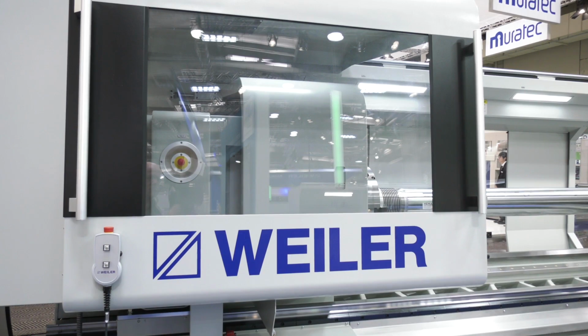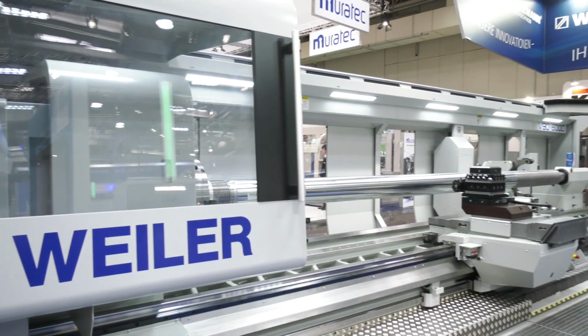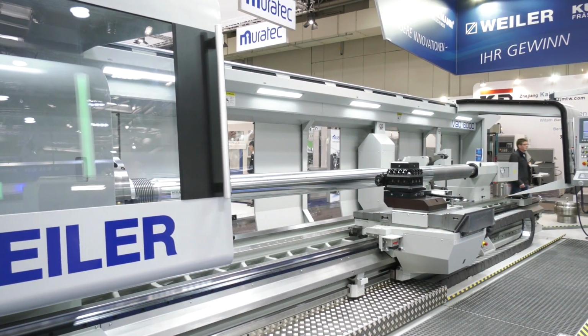Now, many engineers will know Weiler is a very good quality lathe, but can you tell me what makes your lathe so special? Sure. Welcome here at EMO 2019 at the Weiler booth. I think this is a great opportunity to show a worldwide variety of people what makes us so different to other people in that area.